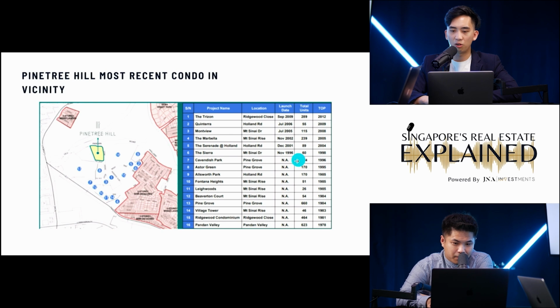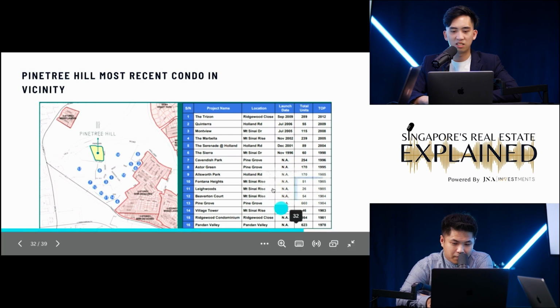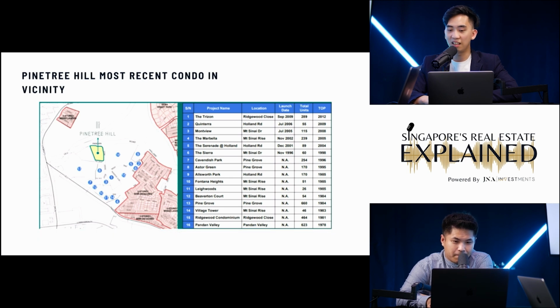But for all this, you can see NA all the way down because it's more than 30 years old. Even Pandan Valley is already 40 plus years old. These are things that we need to take note of, because comparative wise, there's not many comparables. Only the first 4 are of the most recent dates that we can compare. And out of the 4, only 2 are comparable with bigger developments, and the rest are all small developments.